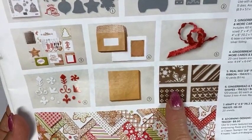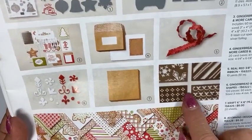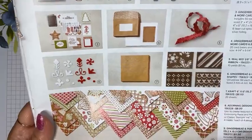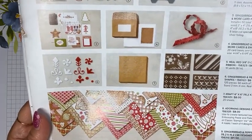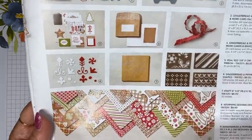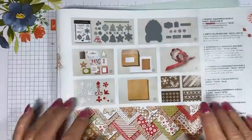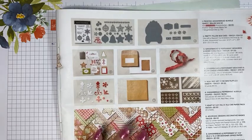There are some masks here or stencils, however you want to look at them. So you can stencil with your blending brushes. Hi, Christine. Or you can use the paste and do it that way. And then, of course, all the papers. So let me show you some of these products.